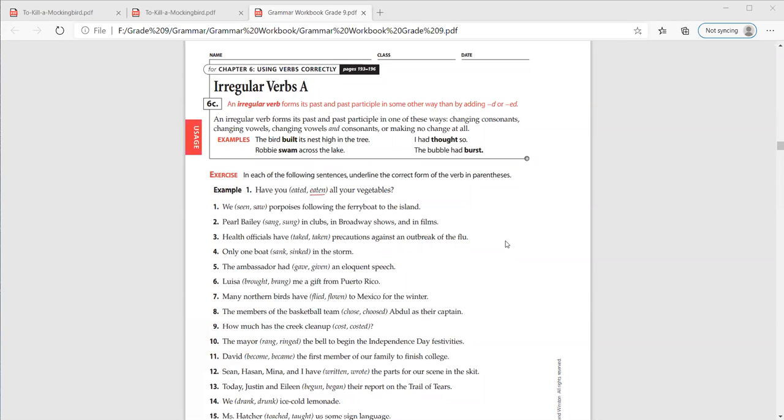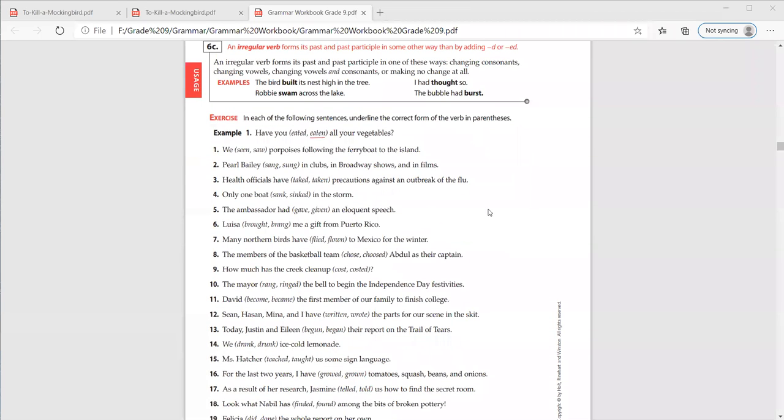In each of the following sentences, underline the correct form of the verb in parentheses. Example: have you eaten all your vegetables? Of course, there is no such word as eat.